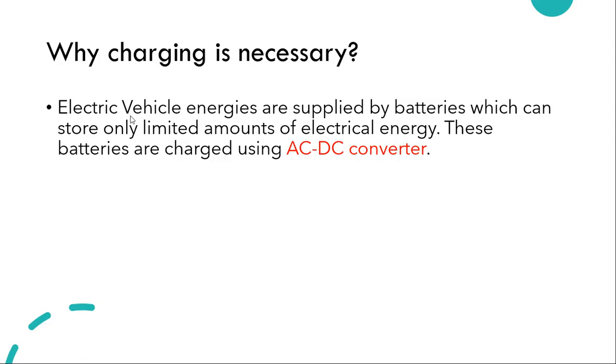Alright, now why is the charging necessary? Well, one thing we know is that charging is necessary because the charge only gives a limited amount of electric energy to go from distance A to distance B. And once we reach distance B, the energy is vanished, and therefore we need to recharge our electric appliance. In this case it's an electric vehicle or bike.